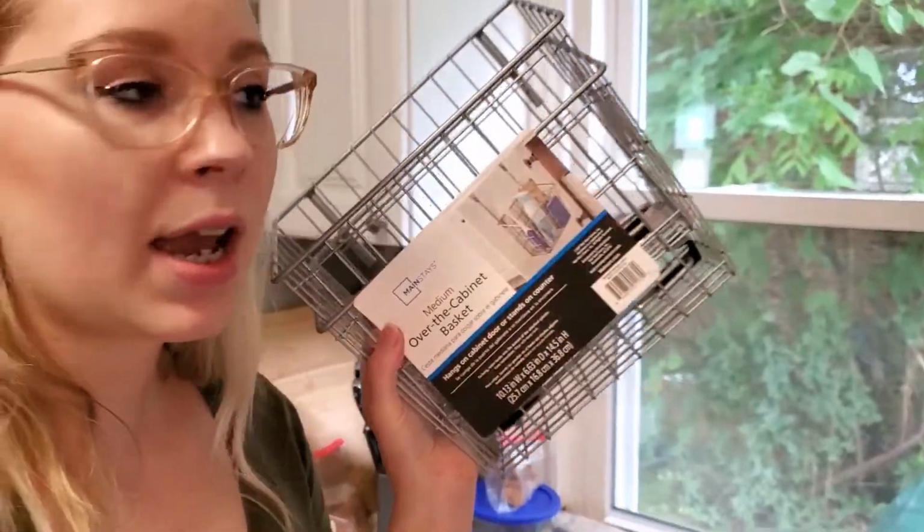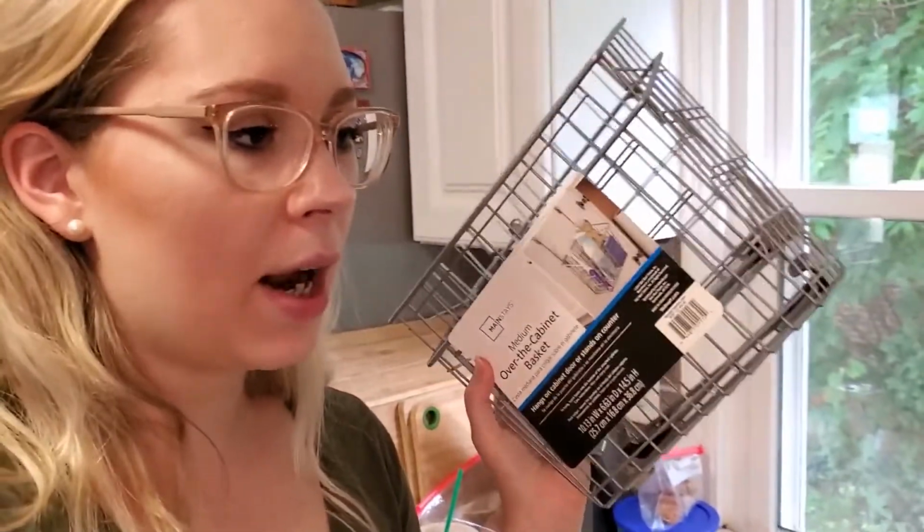And then I also got these over the cabinet basket organizers. I saw this in an organizing book that I was reading, and she used it for Pyrex lids, which, oh my gosh, I don't know why I didn't think of that before, because I have a major problem with my Pyrex dishes, and that's one of the reasons why everything just feels so crazy.